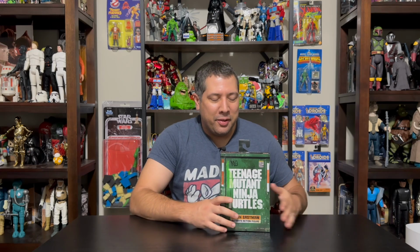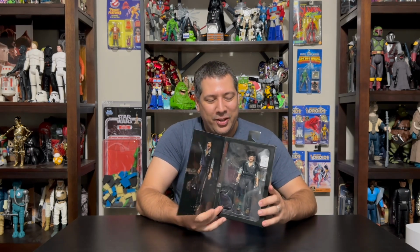Everyone, we get a new release from NECA here for the TMNT movie line, and that's the Ultimate Kevin Eastman action figure. If you're trying to scratch your head to think where this was in the film, this wasn't. It was a cut cameo from Kevin Eastman, who was going to be in the film as a garbage man, and that's exactly what we're getting here. We have Kevin Eastman with a little sketch pad and then a bag of trash. So, kind of fun figure here.